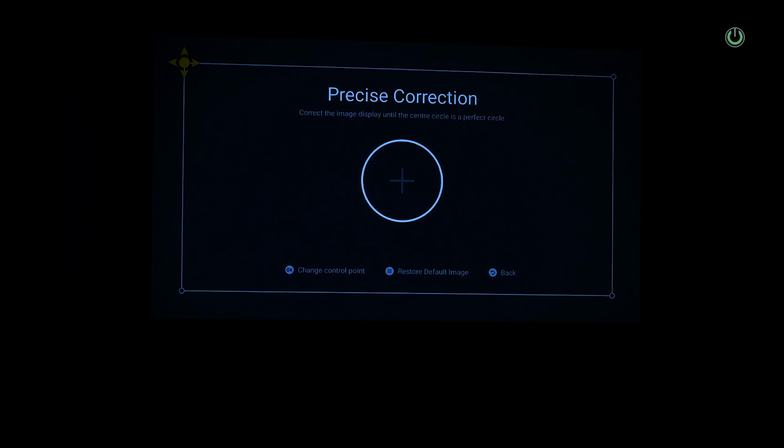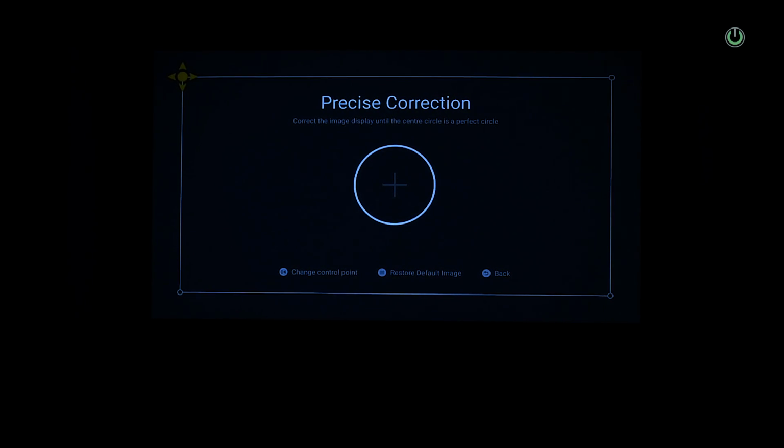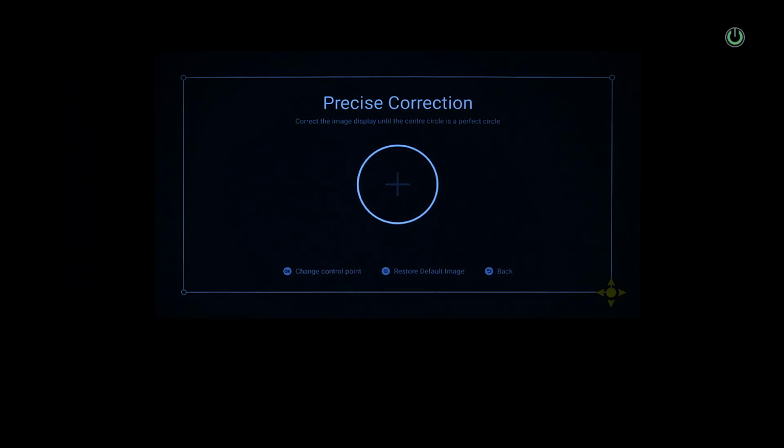Also, a few projectors would have quick corners. So if you have a quick corner in your projector, try adjusting the quick corners and try to get the lines straight using that. And if you have it, put a thumbs up to this video and let me know how you are playing around with these settings in your projector.